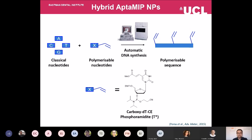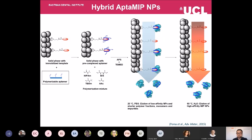What we've done is create the polymerizable variant of an aptamer by exploiting these polymerizable thymine residues that allowed us to introduce multiple polymerizable double bonds within the aptamer sequence, and then integrate this aptamer sequence within the imprinted nanoparticles. We've done that by pre-complexing the aptamer with the target, and then polymerizing this pre-complex together with the rest of the monomers, and at that point performing the already mentioned selection step.